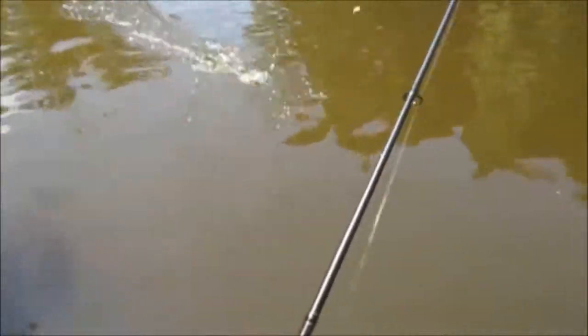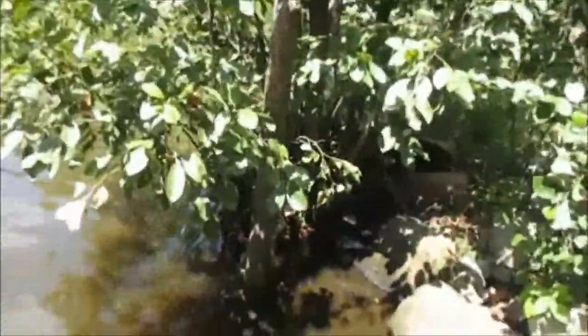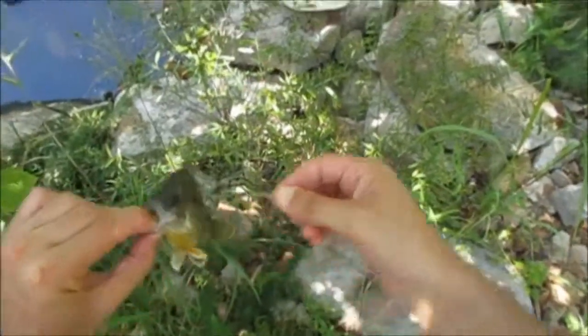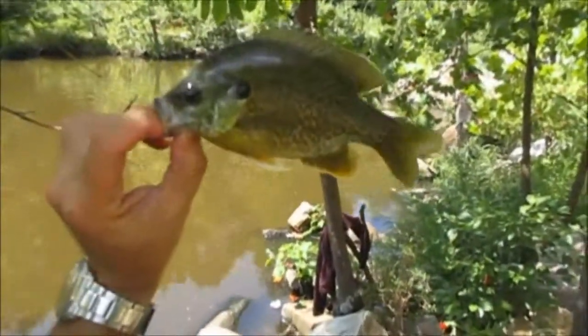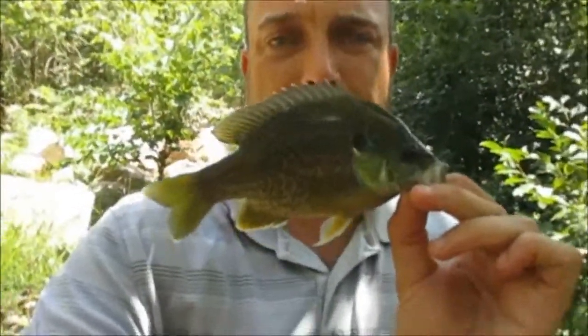Got another one. Pretty big. Another hybrid. All right, guys, another hybrid. Pretty awesome. Where you at? Got another hybrid. Really nice one too. All right, guys, another hybrid bluegill. Love these things. Nice. Another hybrid.